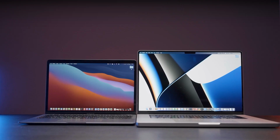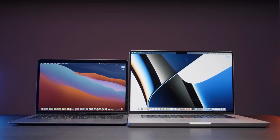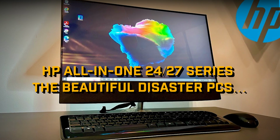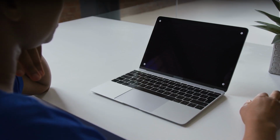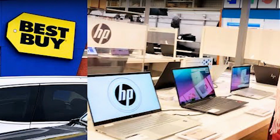And if you think that's frustrating, wait until you see the computers that look beautiful on the outside, but fall apart the moment something goes wrong. 7. HP. All-in-one 24/27 series. The beautiful disaster PCs. Coming off the open-box MacBook headaches, this next one is the product insiders say delivers disappointment in a whole new way. Not because it hides its past, but because it hides its future.